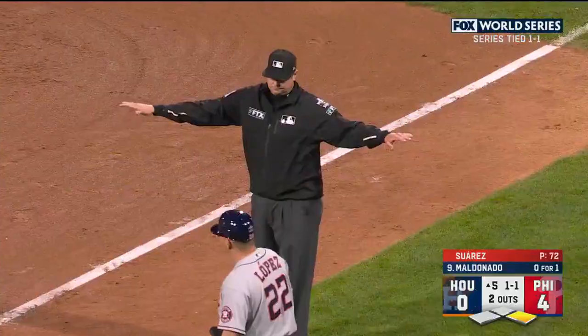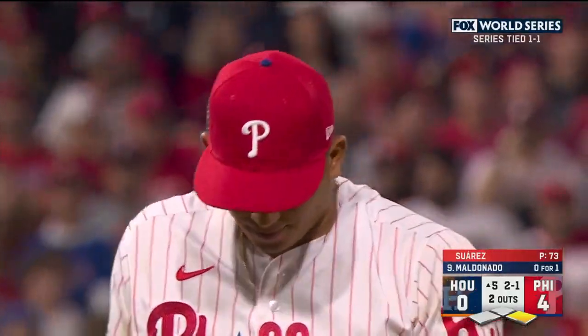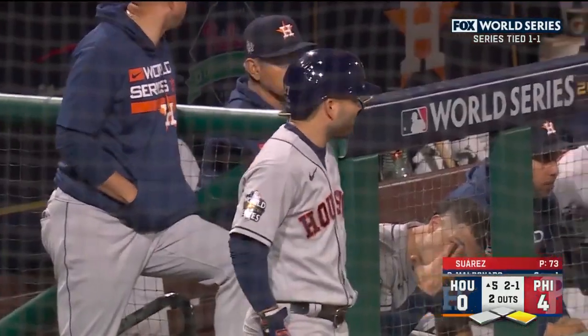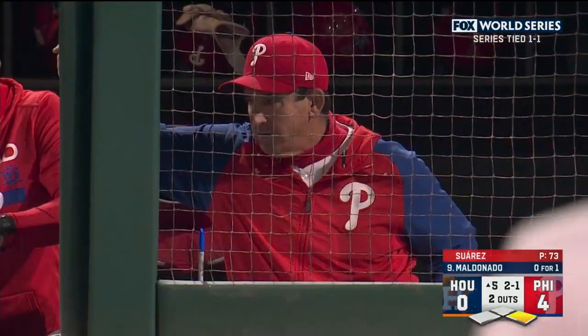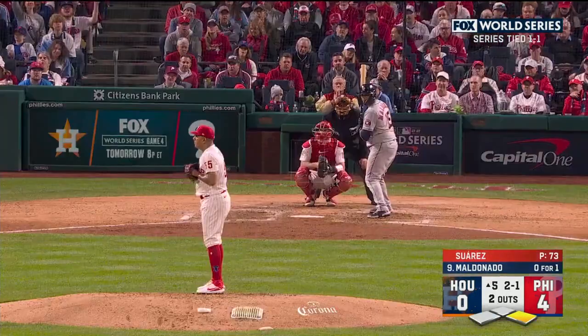After the walk, he falls behind Maldonado, 2-1. This almost certainly is the last hitter for Ranger Suarez, and boy, would he love to finish off 5. And boy, would that be hard for me to swallow if that's true. Oh, partner. I know. Different times. Some bullies ready down in that bullpen.